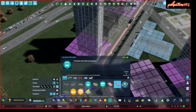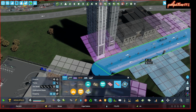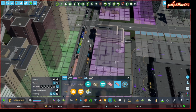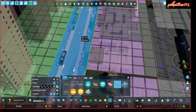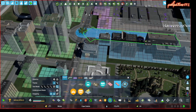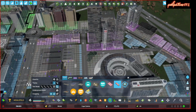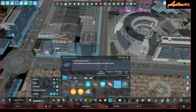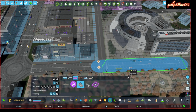So I just need to get rid of the bus lanes now. Although they technically stay for... No, they don't. They actually come right out. Alright, so that's all linked up now. I just need to get the tramway linked to it. So the best way to do that is... just doesn't.